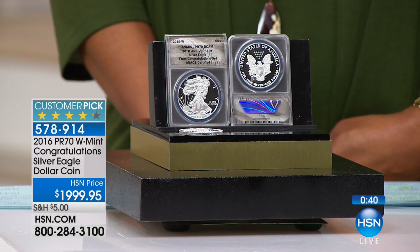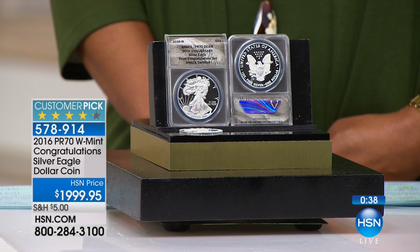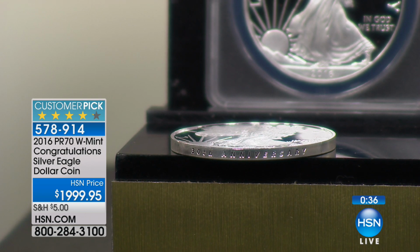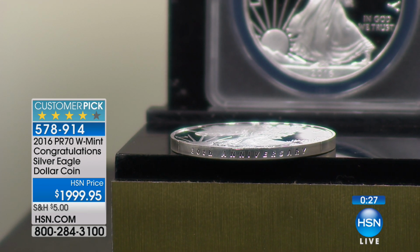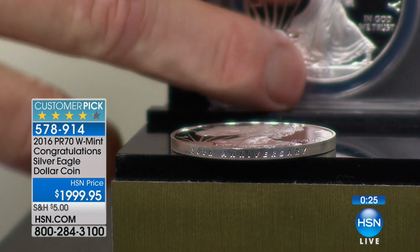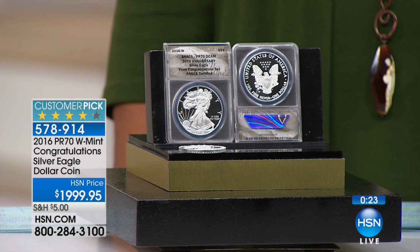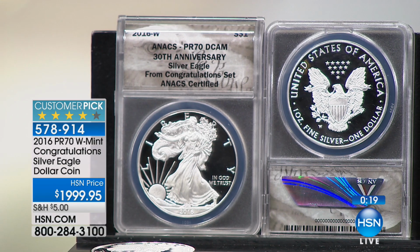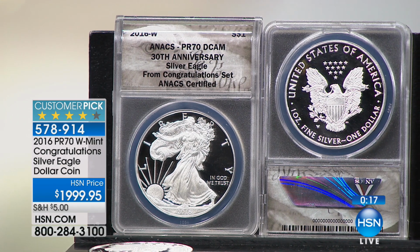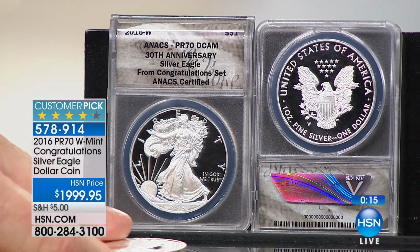Prior to this, it was the 10th anniversary American Silver Eagle in the 1995 W. And that coin in this condition, the last one I sold here on HSN was $29,999. They made 31,000 of those coins. This coin is approximately 6 times rarer when it comes from the Congratulations sets from the 1995 W. This is one of the great rarities in modern American coins that we have right here.